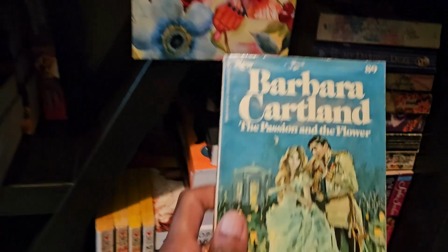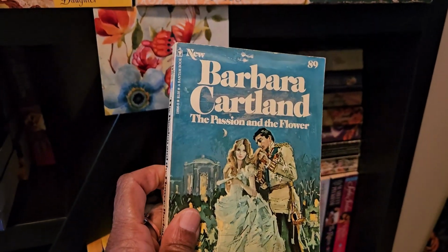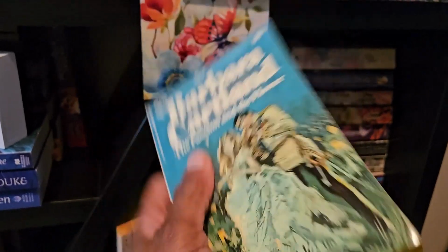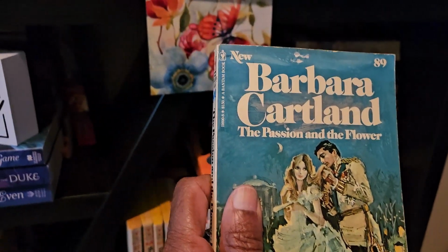And of course, I had to get some Barbara Cartland, because Barbara Cartland is the one that started me reading romance. One of her books was the first I ever read. So I used to have a whole bunch of her books, but I had to get rid of them because I knew I wasn't going to read them again. I just kept a few that I could really remember.